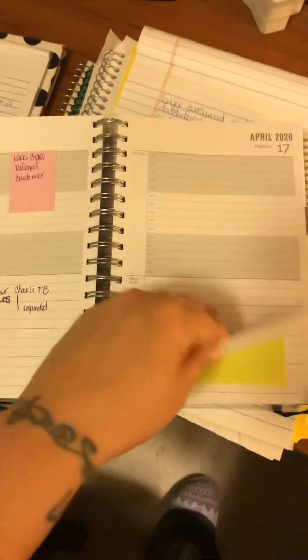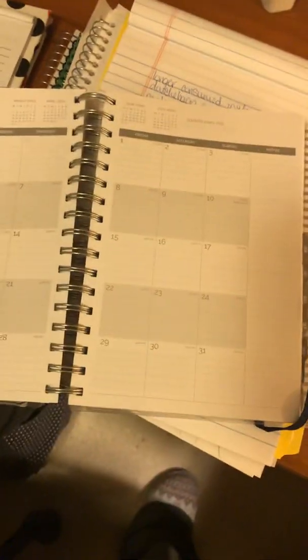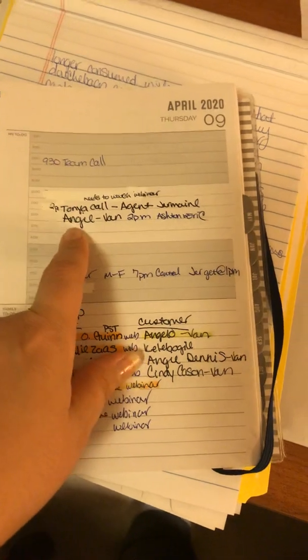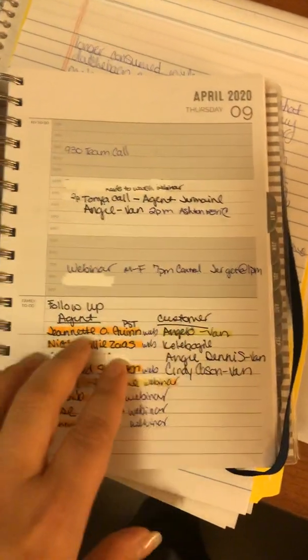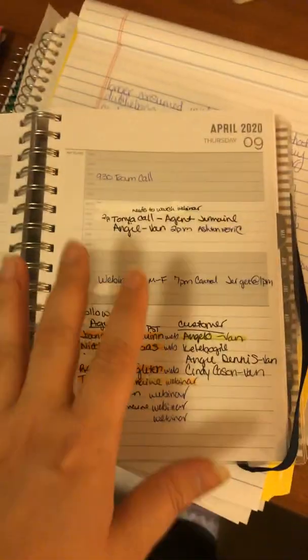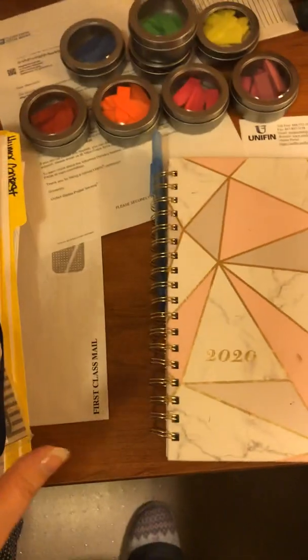information. And this one, I don't really use the actual month. This one I use mainly for, hey, I've got a team call at this time, and then I'm going to call this person at this time, and this is who this person's going to call. So I've got it broken down by the hour. But again, I want to keep my work and personal life completely separate.